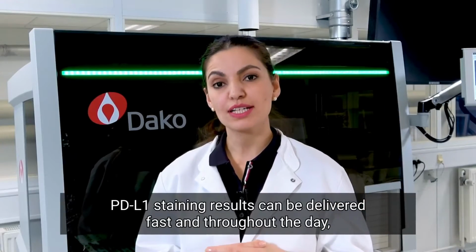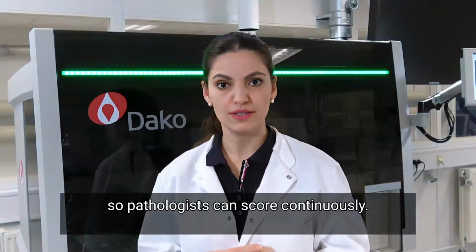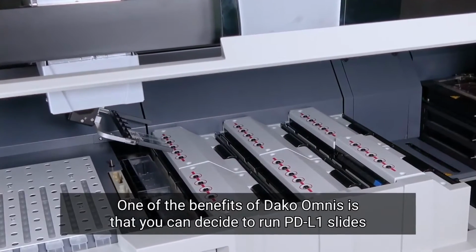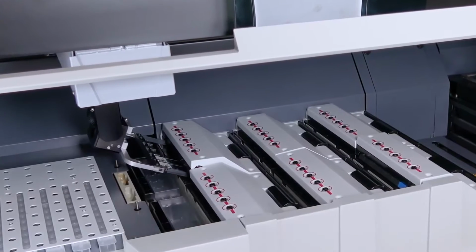PD-L1 staining results can be delivered fast and throughout the day, so pathologists can score continuously. One of the benefits of Dako Omnis is that you can decide to run PD-L1 slides when they are requested, no matter what is running at the moment. No batching is needed.